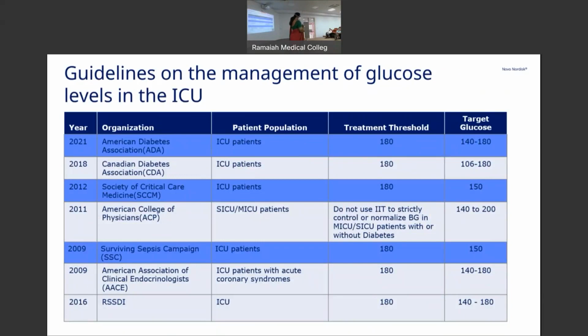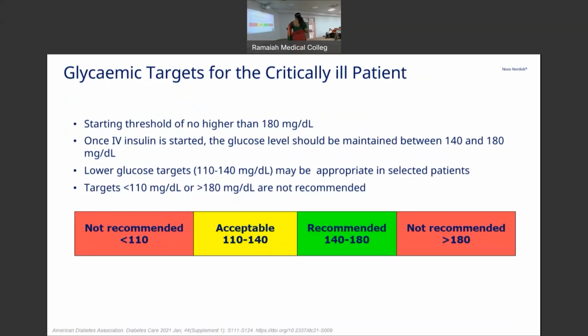And almost all organizations do agree, except for maybe the American College of Physicians, but they've been quite in disagreement with the rest of the world for a while now. So these are the targets that we spoke about. The one in green is the target of 140 to 180 milligrams per deciliter.